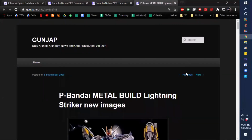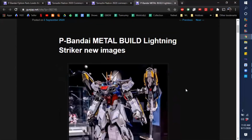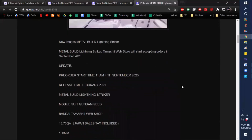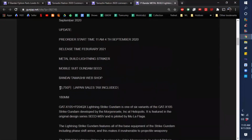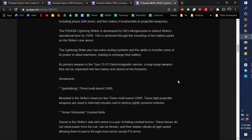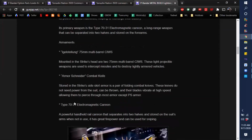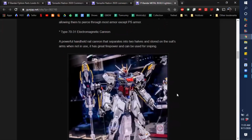All right, and the last bit of news will be this guy, the P Bandai Metal Build Lightning Striker. Now this is something to behold. I think starting at, what is it, 13,000 yen, so about $137. Now this, for people who don't know, is one of those MSV striker packs that was created. It's supposed to be, let me see here, it has an electromagnetic cannon, yeah.